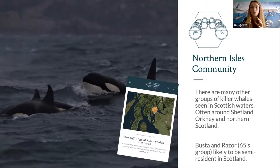So the West Coast group is a unique and isolated group, but there are other killer whales in Scottish and UK waters. A great example of this are the Northern Isles community of killer whales that maybe on first look seem very similar, but actually as you get to know them, they are in fact quite different. They look different, they're smaller, they've got different shape eye patches, and they tend to stick around Shetland, but do move around between Shetland, Orkney and North Scotland. So different groups within species is really growing our understanding. And the Northern Isles group is thought to potentially be semi-resident, so mostly seen around Shetland, like I said, but not really moving between countries, whereas there are other killer whales that move between Iceland as well.